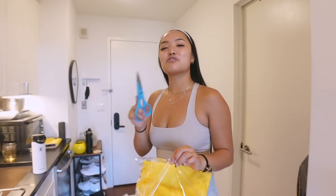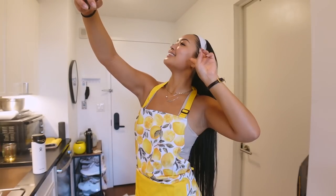Speaking of which, before we start, my boyfriend actually got me this apron because he supports my journey of trying to be a better cook. So, gonna use it today. Oh my gosh. Please. This is so freaking cute. I feel like I already look like an elite chef. I'm gonna send him a picture. Oh my god, this actually motivated me to cook.